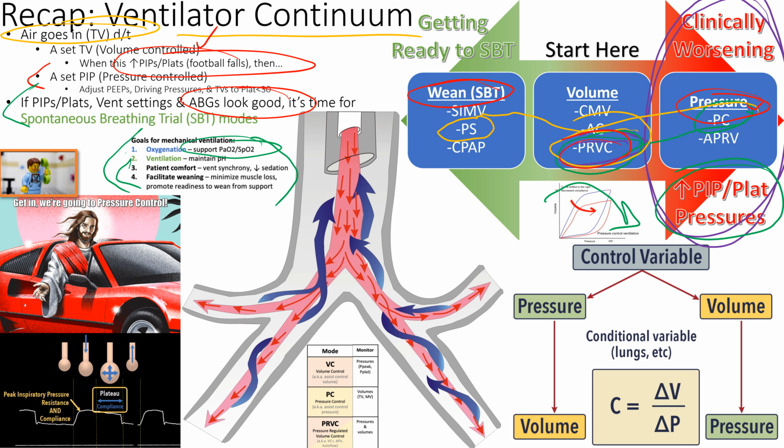Okay, and that's part of the ABCDF bundle: A, assessing pain; C, choosing the right sedation; D, assessing for delirium if they're getting agitated, and trying to fix those things. So if you're getting worse though, we're not going to breathing trial modes, then we're going to go to pressure control.